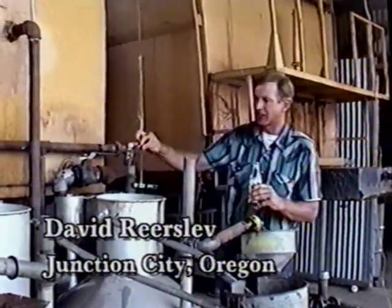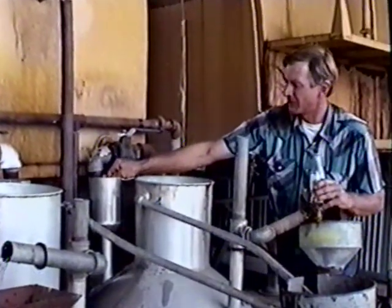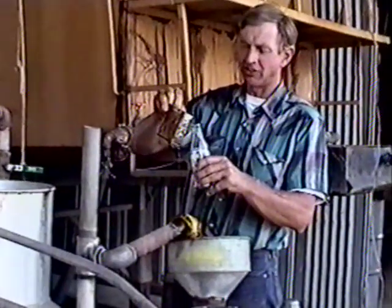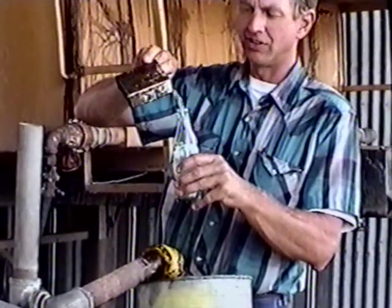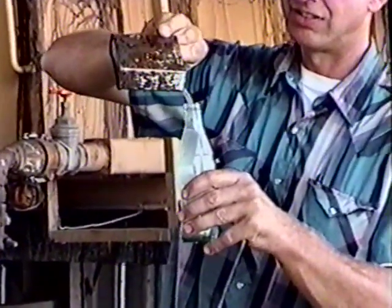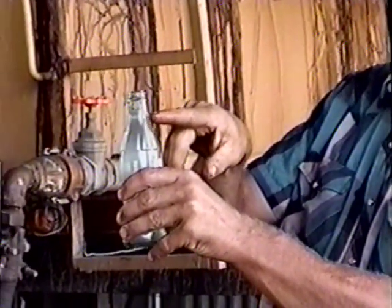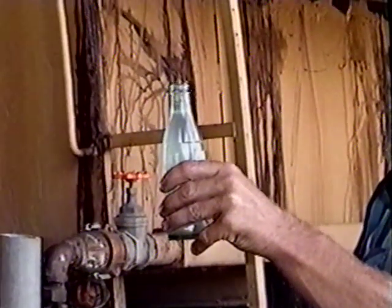Green hay takes longer. We take a sample of the condensate from the load to determine how much oil is still coming out. We pour it in a Coke bottle, and if there's any oil in the load, it will collect on top of the water and form a head on the top right here. This load appears to have quite a bit of oil coming out still.